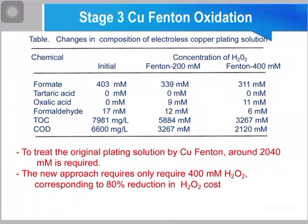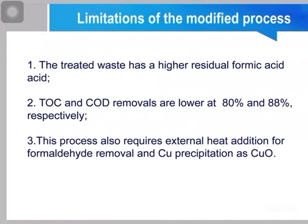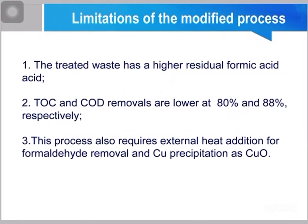However, this approach also had some limitations. For one, the treated waste in this case has a higher final formic acid and COD as well as TOC. This process also uses up energy for formaldehyde removal, and the final copper removal would also require heat addition if cupric oxide or copper oxide formation is desired. Note that tartaric acid was removed during precipitation, so now there will be no natural source of heat anymore.